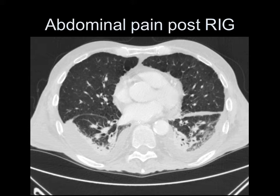And then if we did a scan which identified a specific mucus plug, unlikely in this case because it's a bilateral process, but if there's one specific area, bronchoscopy might be appropriate and can be life-saving, particularly in patients with asthma or those in the intensive care unit.